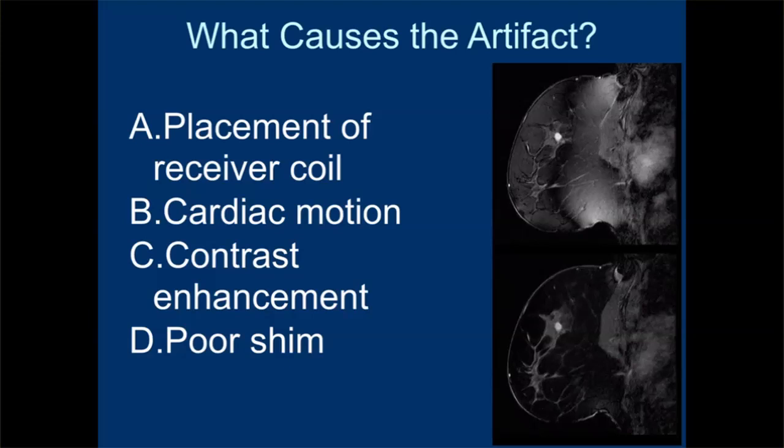Absolutely, that's correct. A poor shim, because if you want to suppress fat, often suppression of fat uses frequency selective pulses. And if the shim is not uniform, or the magnetic field is not homogeneous, and that's very important, then different parts of the image will be suppressed differently. Okay, so that's great. Thank you.